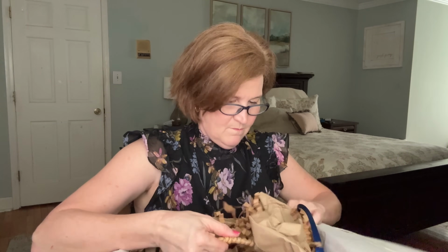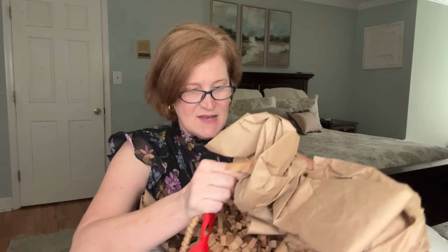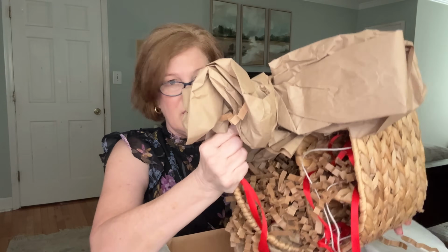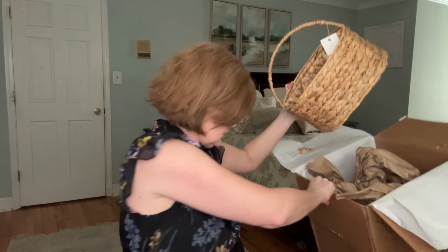Gorgeous. Okay. This is a good box. All right, we have one more thing in here, and it's big. Ooh, it's a basket of some kind. Ooh, I think it's like a picnic basket. Hold on. It's got all the shreds in it. I'm trying not to get them all over my floor. Oh my goodness, look at this.